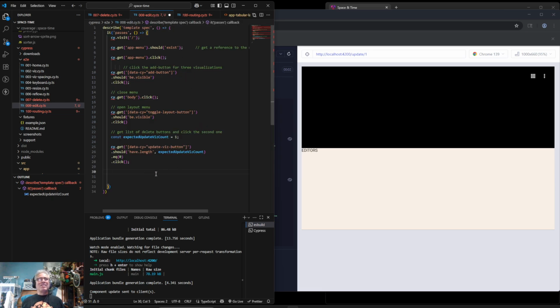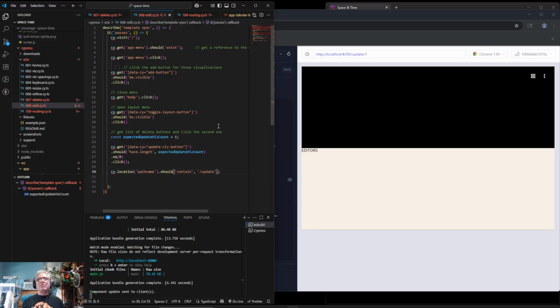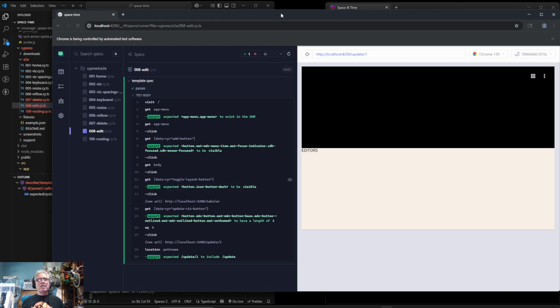Yeah. It is weird because they're kind of testing the router. I mean, it's just like cy location. I wonder if contain works. Because I can't compare the whole thing, since I don't necessarily know exactly where it is. I know in this case it should be the number 1, but what if I change the way that works in the future? All right, so that is that.